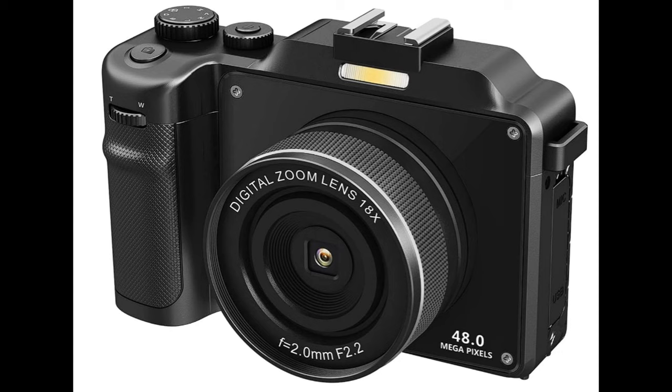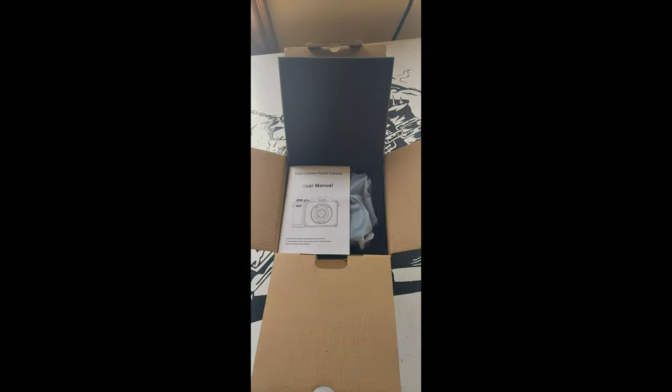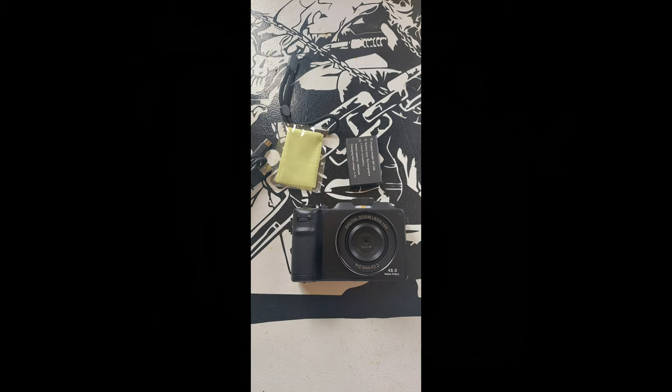Today we're going to take a look at the KOMERY vlogging 48 megapixel with 4K video camera. I sort of bought this on a whim because I was looking for a camera. It looks cool, it already comes with a memory card, and it was very inexpensive. Which, if you've ever gone camera shopping, inexpensive is kind of a warning sign. But I figured I'd give it a chance.